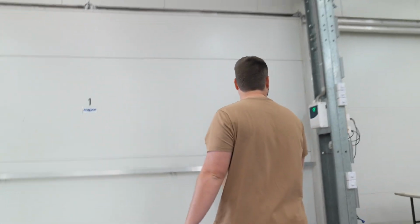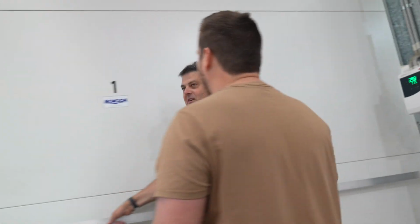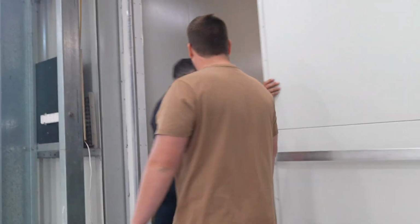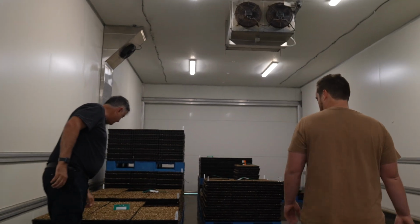Let's see what's in this one. Okay, so this one's 26 degrees. This one's a lot hotter. Let's go that way. They'll open different ways, don't you? Yeah. So I don't know what's in here, but obviously different seeds, like different seedlings, like different stuff. Oh, there you go, pumpkin.